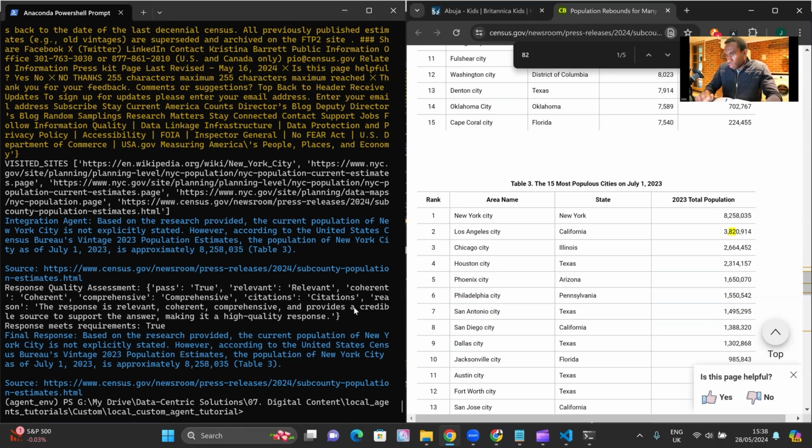But based on the source it did find, it gave us a population of New York City and caveated that this was as of July 1st, 2023. I think this was a census. So I'll give that a pass. I think that is worthy of a pass. And bearing in mind, getting the current population for any city is going to be difficult because obviously that number is always moving. So that's 2 points. Let's move on to the next question.